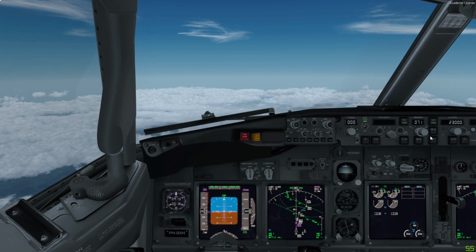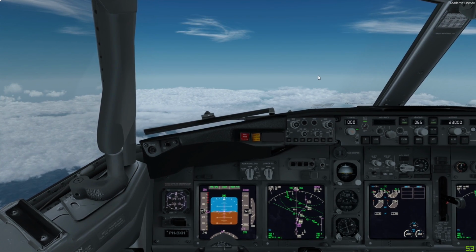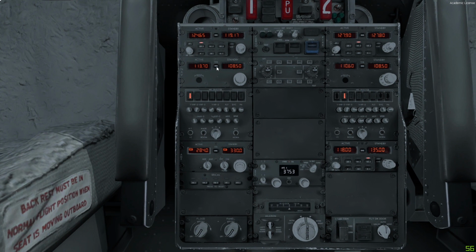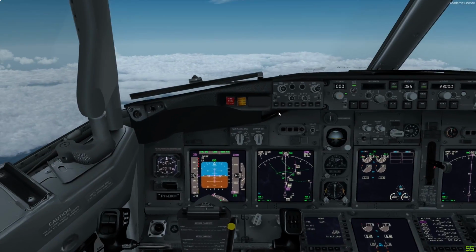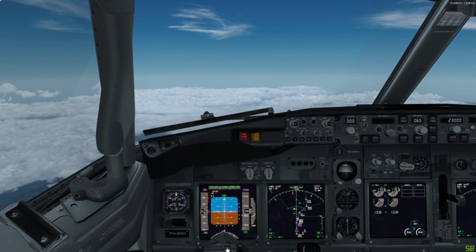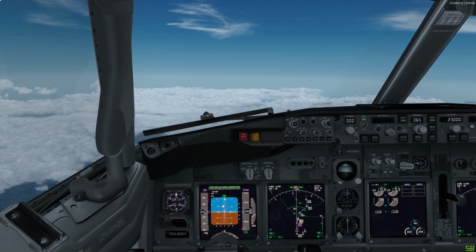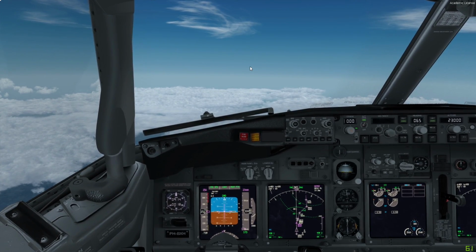So what's the current heading? So 065. So what I'm going to do is go down to the radios, and I will just transfer over 108.5 into the active. And we can see the glide slope and everything else coming up on the PFD.